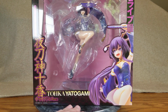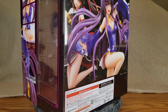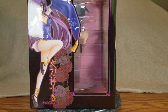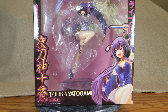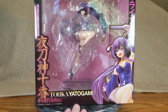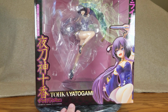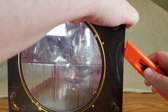I ordered Tohka back on Halloween, October 31st of 2020. So it's been less than a year for once. Woohoo! And she's reasonably priced for figures these days. She was 13,550 yen, or $129.79. When would you ever think someone would say that $129 is reasonably priced? But anyways, I paid for her on the 19th of May. She shipped out on the 20th and got here today on the 24th because DHL and weekends don't mix very well. But anyways, enough of that. Let's get this Best Date open and start our date with her.